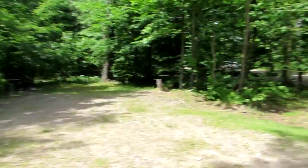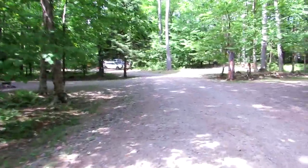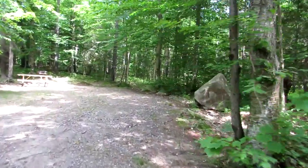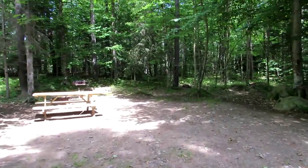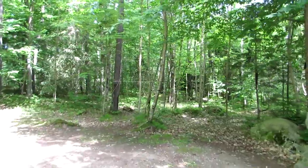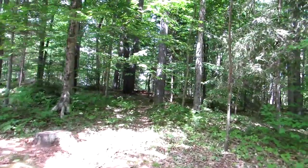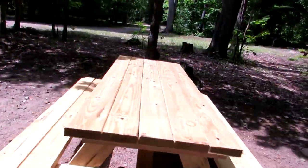There are 11 sites. This is just one. This is number 9. Across the way is number 10, I assume. No, that's number 11, actually. This is number 10. Nice site in the trees. Comes complete with clothesline. And just over the little path there is the lake. We're on a point here. Brand new picnic tables.